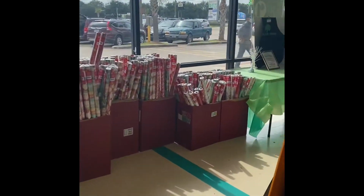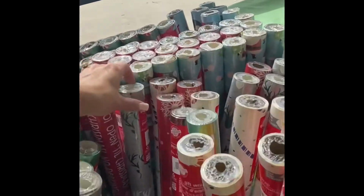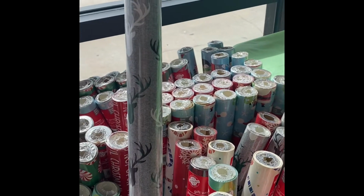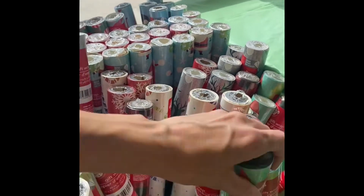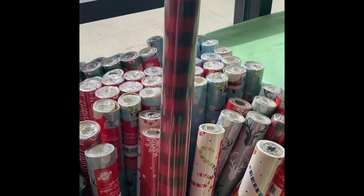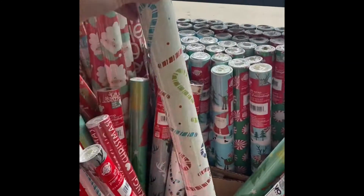I also see some Christmas paper, so let's look a little bit. Let's look at some of it. Oh, I like this one. Oh my gosh, that is cute. I hope y'all can see it. For some reason, wow, they have some really pretty paper. You know what? I'm never surprised by their paper.